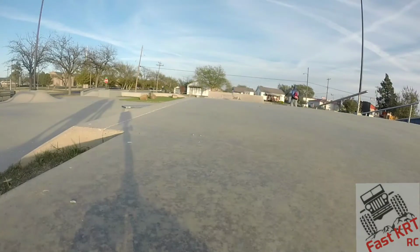Oh, and in case you're wondering, that is my 116 slash out there running with it. Running both of them. Definitely got to get some drift tires. Different world out there than the crawling world.